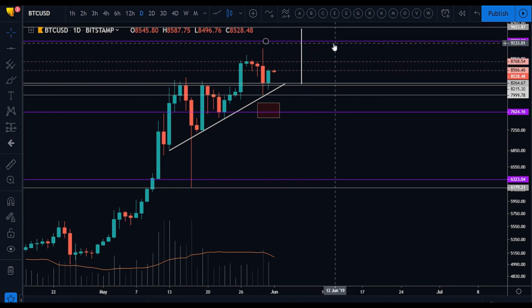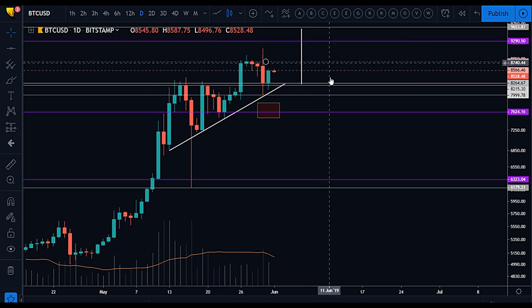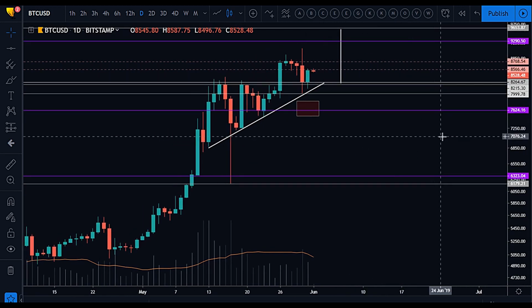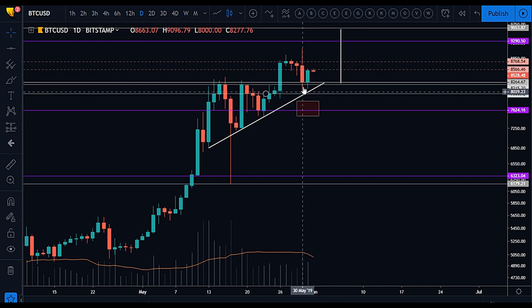I think we would probably come and test this region again, 9,200, 9,100, or we could probably just range between these two zones over here, right? Let's see what happens. Let's not expect anything from Bitcoin. Let's respond to Bitcoin. Like I said, we were waiting for this dip here and we responded to it.